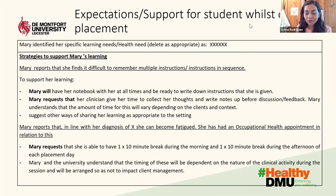So before Rachel goes on to talk a bit more about how we support our students as whole groups and cohorts, I just wanted to give an example of how we work with students individually if they've declared a specific area of support that they require, and crucially where they've given us consent to share that information with the practice educator, so with the setting that they're going out into placement with. And my key point from this slide is that it's very much a joint plan. It's done jointly with the student.